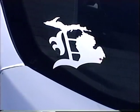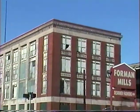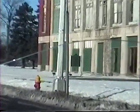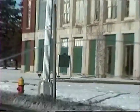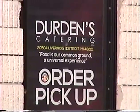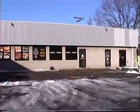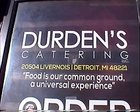DET.com is the website. And all right, well, what's Ford going to do with this? There's so much history here. They even have a historical marker out front. It says home of Model T. Is there any significance to all of that? But by looking at what Ford's doing there, not really. Shame on them. All right, well, Detroit, 26 degrees.